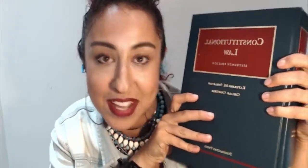Constitutional law. Who doesn't want to be able to read about their constitutional rights wherever they are? You never know when you're going to need this book right here. It's very useful. And it's not dry at all. Just in case you guys want your own copy, it's by Kathleen M. Sullivan and Gerald Gunther. All right, good.